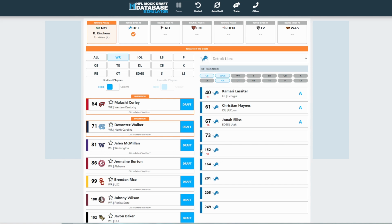And I think he will definitely be gone by here. And the Lions really could use that wide receiver. If St. Brown goes down, then what are you going to do? You're going to have some problems. So, yeah, we're going to take a wide receiver here, replace Josh Reynolds, and get the fit.